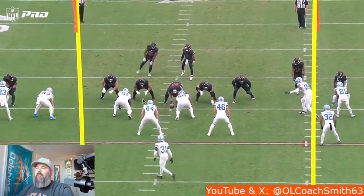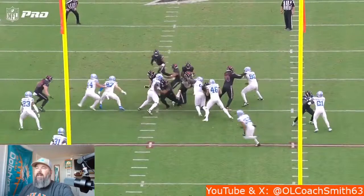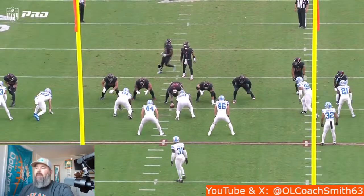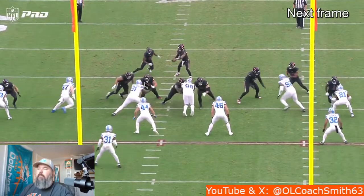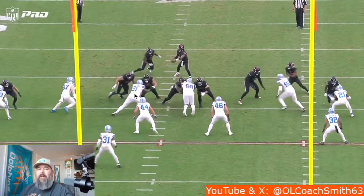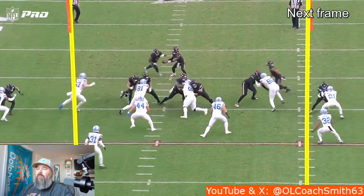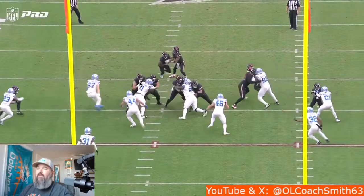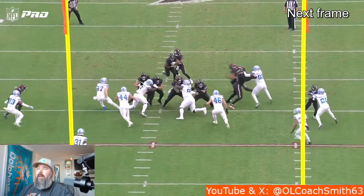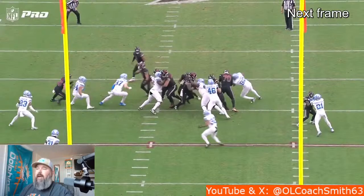Facing you again here. So this again is going to be inside zone. This is going to be to the left side based on the running back's path. The combination block is going to be with the right tackle and Will Hernandez on the right side. They're comboing up to number 44. So as you can see, both of them are trying to get into number 91. And number 44 is going to make an early declaration here to go to the outside. Both of their eyes are finding 44, and the tackle is going to slide to the outside.